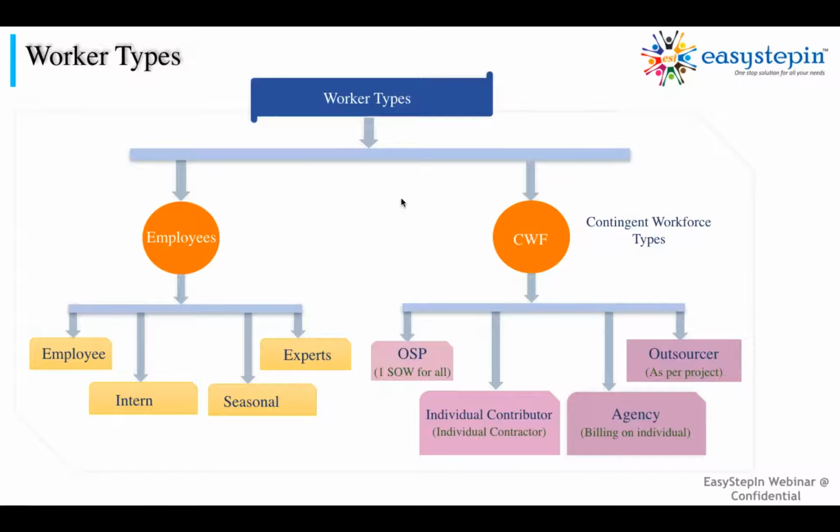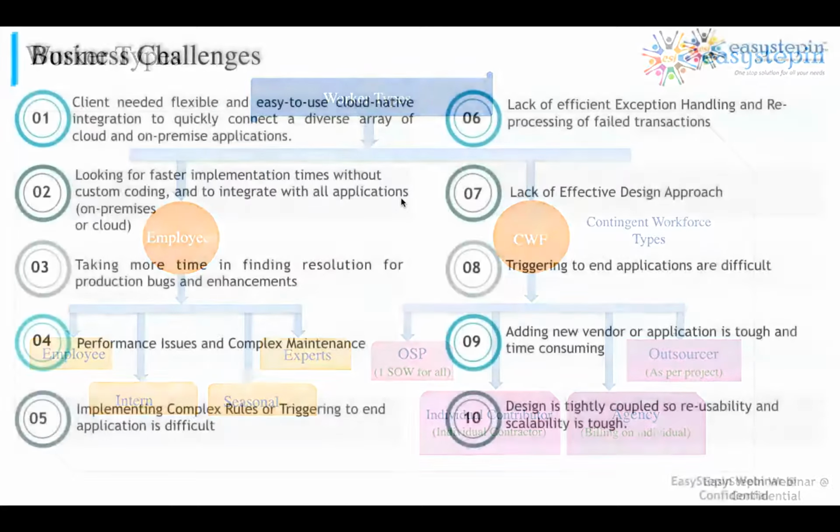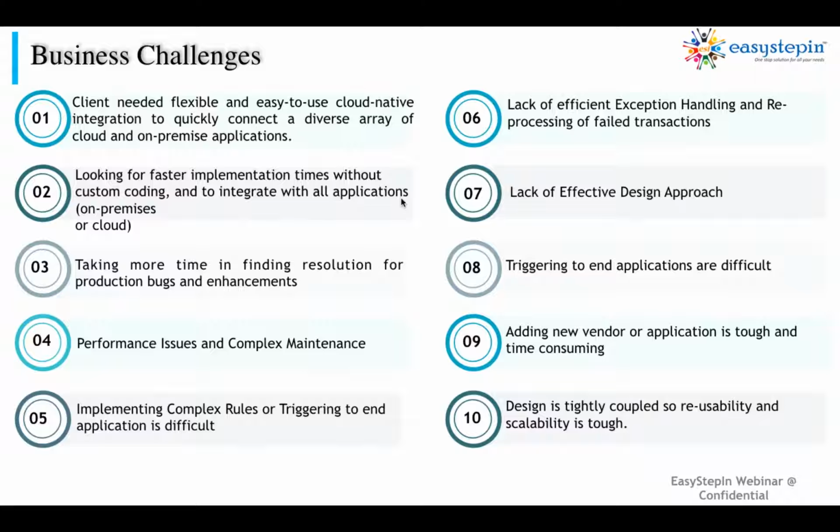So these vendors enroll with other companies to be informed of requirements and also to provide their eligible resources when required. So, for example, say EasyStepIn has a project requirement on MuleSoft for 10 resources, right? At EasyStepIn, we have only 5 MuleSoft resources and we need 5 more. So we approach the vendor companies that are already onboarded with us, and we interview the resources and allocate them to the project. They will be on the payroll of the vendor company but work for the requirement at EasyStepIn, right?